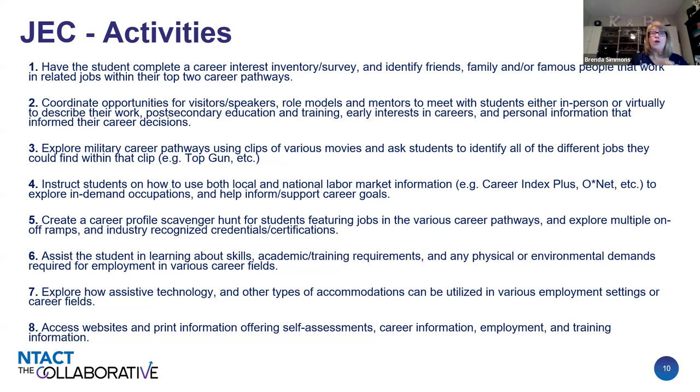And I know that you all have military bases there, and I know that you've got lots of folks that are in the military, and you could really bring in some awesome speakers that are right there that you could talk to about those kinds of jobs. But you could also connect with people via Zoom, so that these students could really connect with individuals and maybe role models.